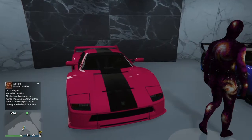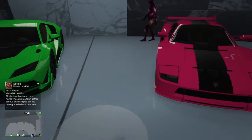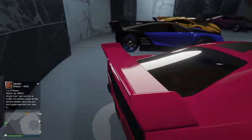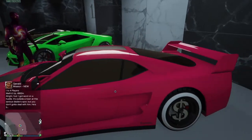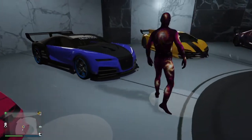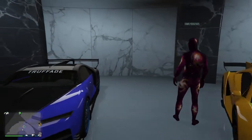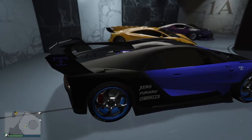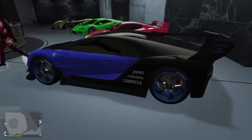So moving on to our next car here, it's one of the podium vehicles from the Diamond Casino. We've got the Gotti Turismo Classic. This is also another pink that is used from our crew. We changed our crew color to just pink, which I think suits the car. Looks pretty cool. So next we have the Benny's version of the Nero. I did have this before in the arena war, but I've just changed it quite a bit now. So it looks pretty good now.